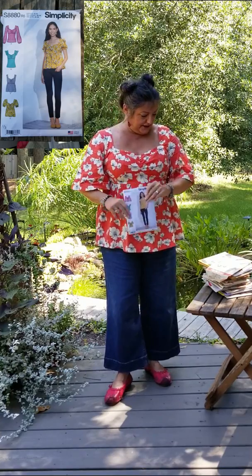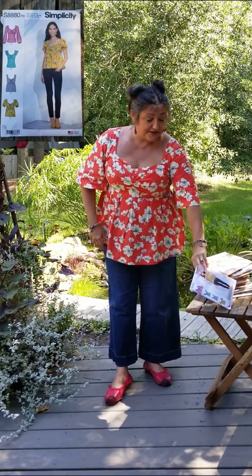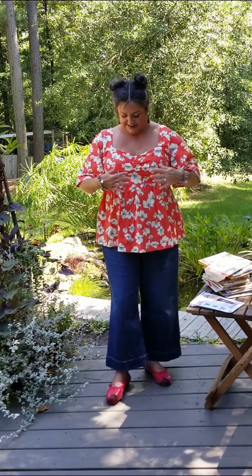Now I want to show you guys the pattern that I made this top from. Alright, this top is Simplicity 8880. I made basically the same view that's on the cover. This was my first pattern that I started making again. I just did this in June. So I really have not been working with patterns for very long again because I make my own sloper. I use my sloper for everything.